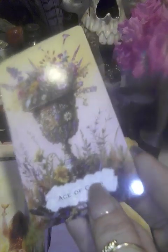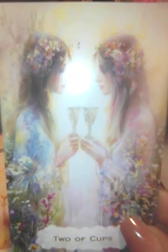There we go. You all seen it a little bit. It just makes me mad because I can't show you all. Ace of Pentacles. Look at this card. Stunning. Wait. Ace of Cups. I'm sorry. It's like, wait a minute, because the 2 of Cups comes up next.